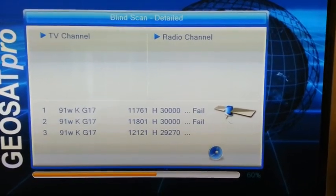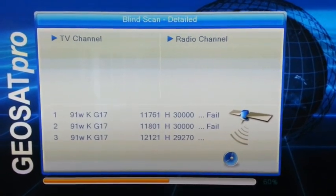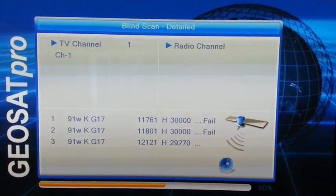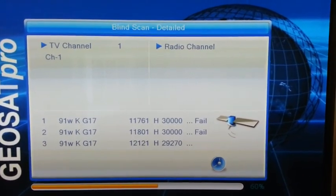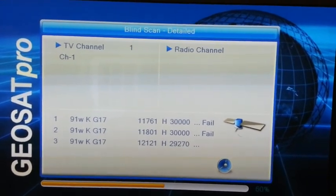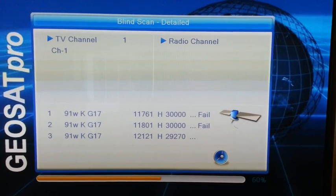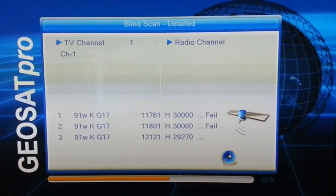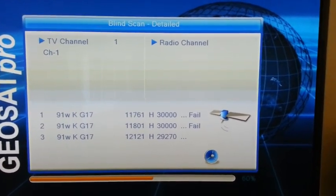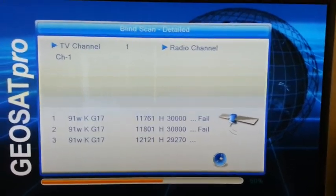And we're approaching the 5-minute mark, and still we haven't found a single channel. And I am using a 1.2 meter dish, so signal is sufficient. Clear day, not a cloud in the sky. No tree blocking the path, so we're not taking any shortcuts. We're just doing a simple blind scan test between two units. Two highly talked about units.